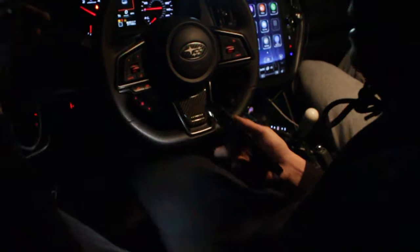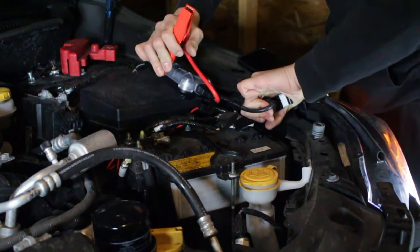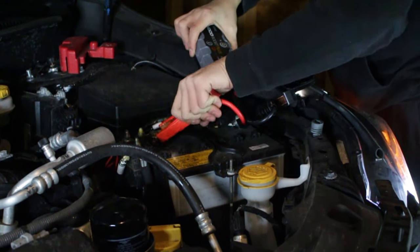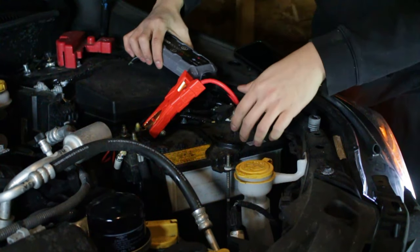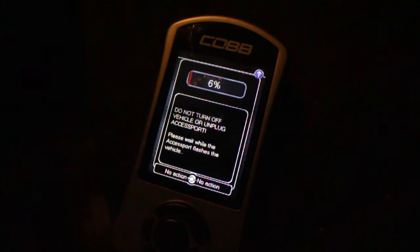Get the amp charger out. Factory ECU, still utilizing a factory downpipe, factory intake, unmodified cat-back exhaust. Oh my god.